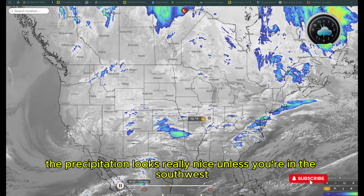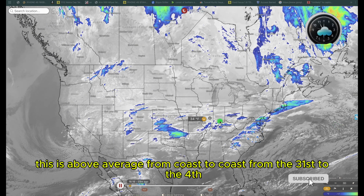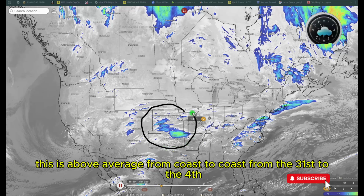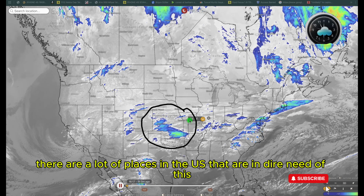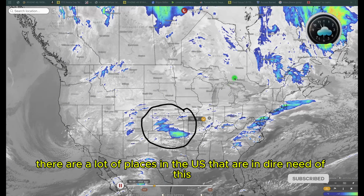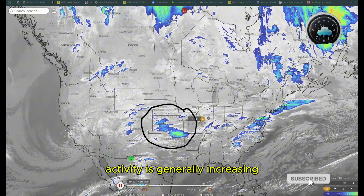The precipitation looks really nice. Unless you're in the southwest, this is above average from coast to coast from the 31st to the 4th. Additionally, there are a lot of places in the U.S. that are in dire need of this. Thus, as I indicated earlier, activity is generally increasing.